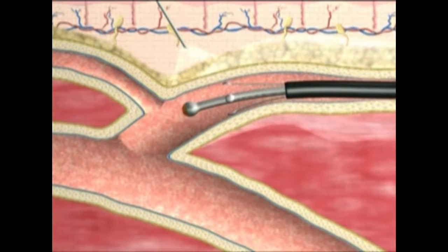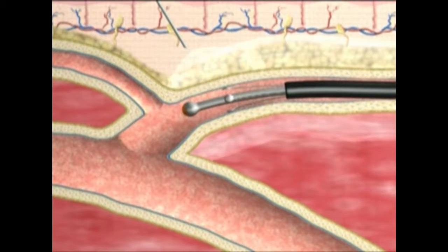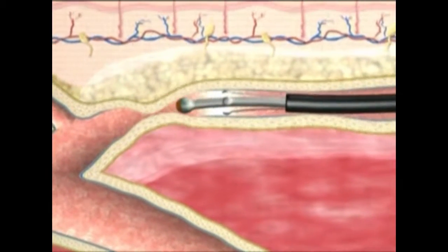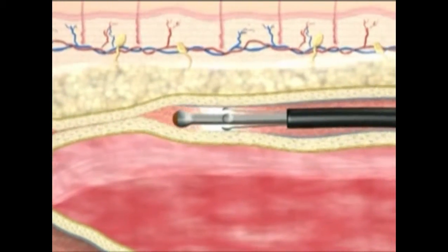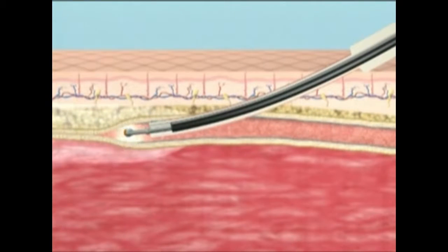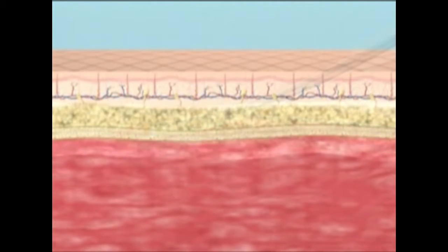Using ultrasound, your physician will position the closure catheter into the diseased vein through a small opening in the skin. The catheter delivers radio frequency, or RF energy, to the vein wall. As the RF energy is provided and the catheter is withdrawn, the vein wall is heated, causing the collagen in the vein wall to shrink and the vein to close. The closed vein is left in place and over time is reabsorbed by the body. Once the diseased vein is closed, the blood is rerouted to normal, healthy veins.